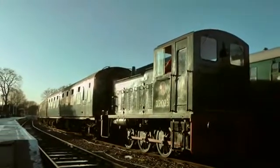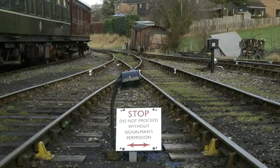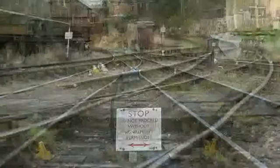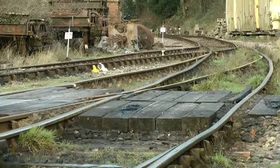Shunting is the most dangerous operation we undertake on heritage railways. People have been seriously hurt and killed on heritage railways as they have not followed the rules. Getting on or off of moving vehicles is not permitted. You must take care when lines converge.